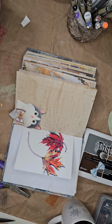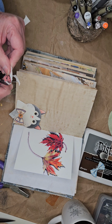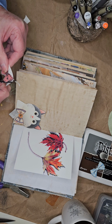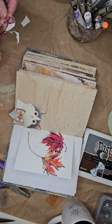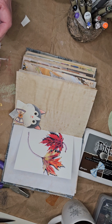Maybe. And he looks like he would chase a butterfly. So I'm fussy cutting out this little butterfly here real quick. Well, I'm thinking of a name. Okay, I think I'm going to go with Snuggles, because he just looks like he'd be a snuggly cat.